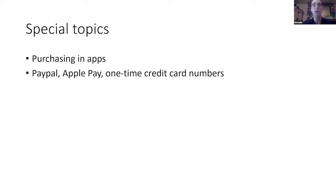You need to be absolutely careful that if you're going to purchase in an app, you are getting the app that belongs to the company you're looking for. There have been apps showing up that are pretending to be the company, and they're not. So be very careful on that.